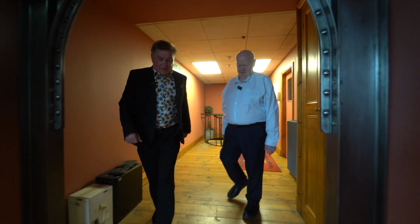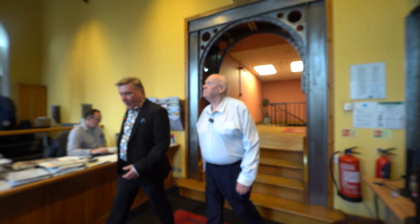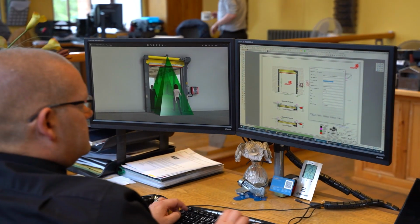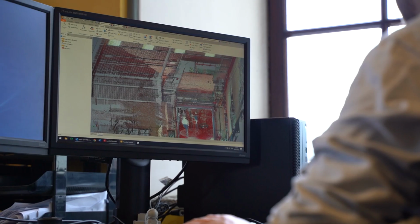Through here, John, is our engineering department that we've built in this old chapel building, and this really is the centre of excellence for all of our technical activity. This really is very impressive. Thank you. But where do you start?